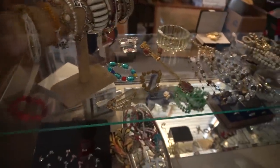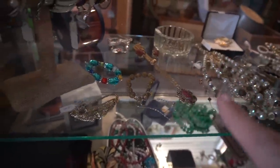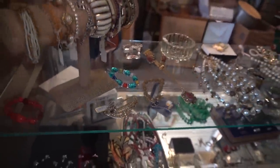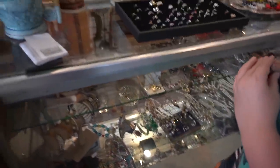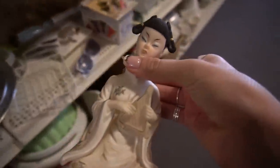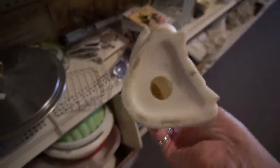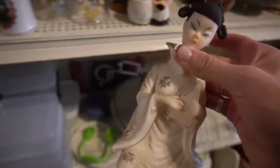Yeah. The watch is down here. More jewelry down here. Ooh, I like these pieces. The enamel. What's this one? Well, shoot, she looks familiar. We actually sold one of her recently, and we had a little guy that went with her, but unfortunately the little guy is not here.